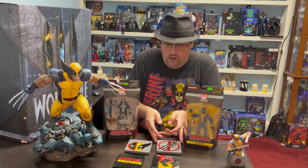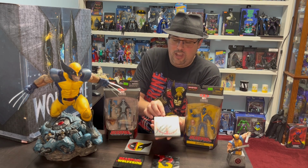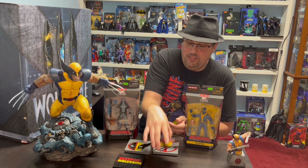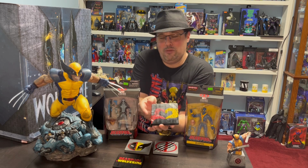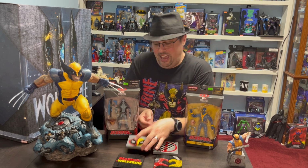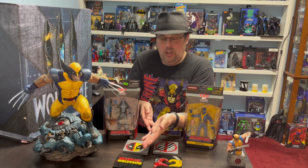Now, we do these wonderful hand-painted coasters. My wife does these to celebrate the movie. Got the claws and the Deadpool sign. This actually has been one of the memes around the internet. The heart sign with both their gloves, both their cowls together. Let's get that in frame, and of course the logo.